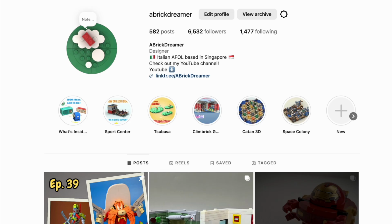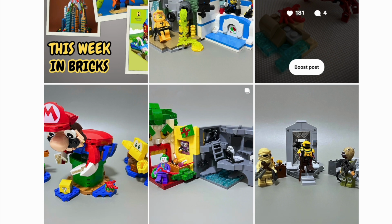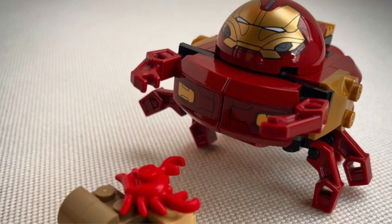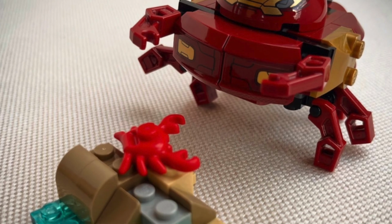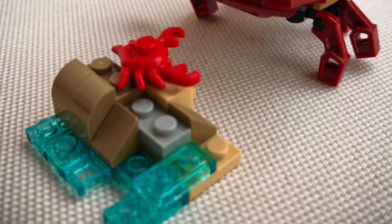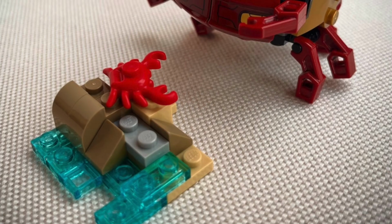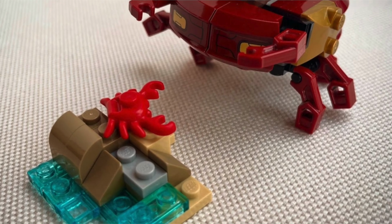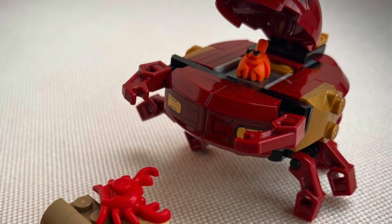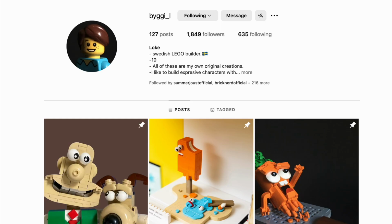Then it's time for crab. So here we are on my own profile. This week, while I was on holiday, I managed to put together a very quick build with parts from the Hulkbuster 76104. I parted it out and I built this CrabBuster, and on the inside I put a little Hermit Crab piloting this crab mech.